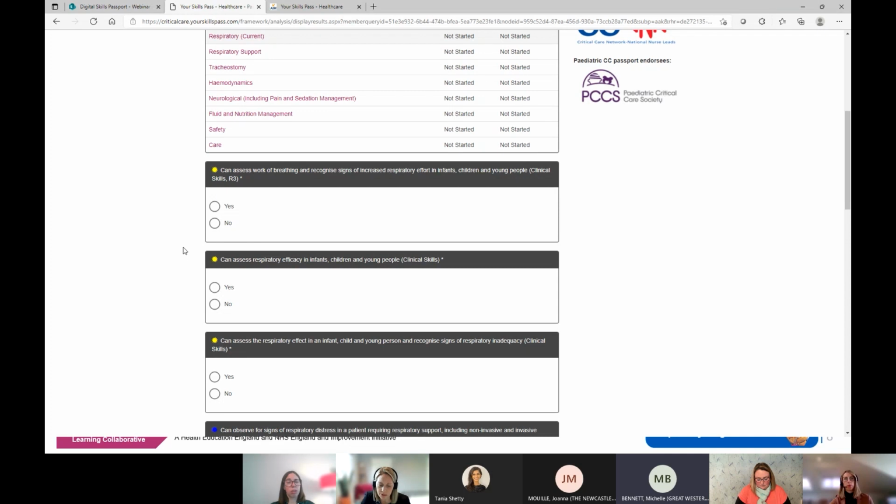What you'll see is that within this, there are fewer knowledge and knowledge application skills and more focus on clinical skills. That's because we're looking at a surge model of care rather than having that full underpinning knowledge. But there are some areas in there that do cover that knowledge aspect.